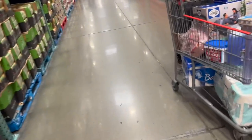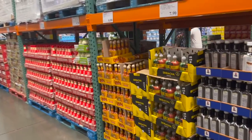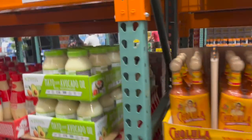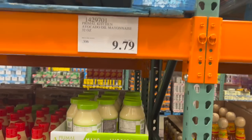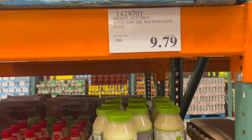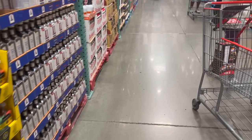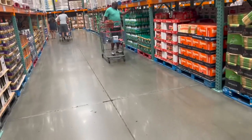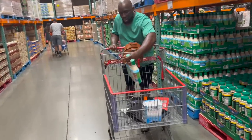Okay, am I in the right aisle, y'all? Yes. You sure? Okay. Oh, y'all, they only got a little bitty section left of my favorite mayonnaise. Let me get it. This is what I came here to get, y'all, so I can make my tuna. So we got $9.39. This is still the best deal. You will not find it anywhere else. Come on, mama. French.